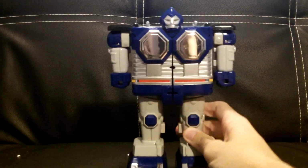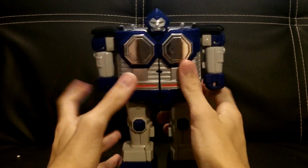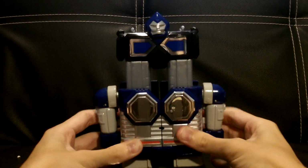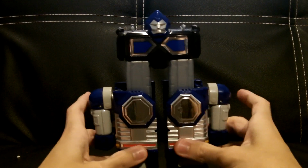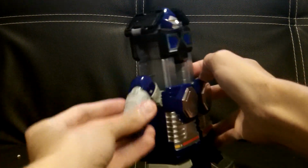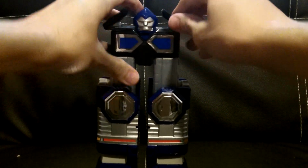Alright, the first one we want to start with is Gorilla Zord, because, as I previously mentioned, he's going to become the legs. It's very simple for Gorilla. All you have to do is move these two panels down and make sure they're locked into place by pushing them down and moving them to the side. Then you flip up these things, and move the arms up into these little compartments, just so they're out of the way. And then you just flip these panels back down.